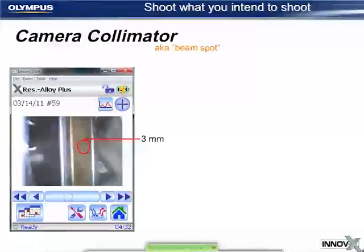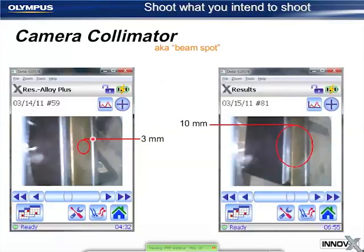Another way that we can optimize what we're doing is with a camera collimator. We're looking at the display on the instrument, but we've selected to view not data or the ready screen, but actually the camera that's looking out through the window on the instrument. We have an option here to make the beam spot smaller. This is the 3 millimeter beam spot, and over here is a 10 millimeter. 3 millimeters is about 1/8 of an inch. 10 millimeters is toward 1/2 an inch.